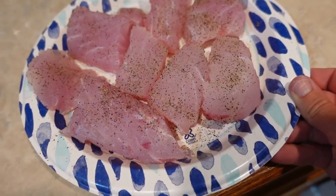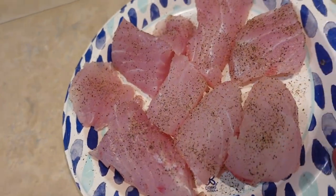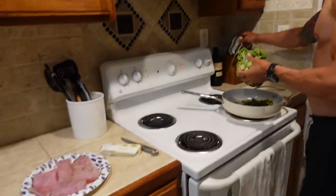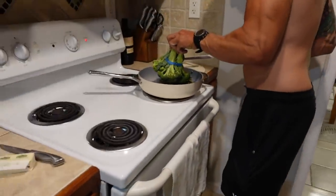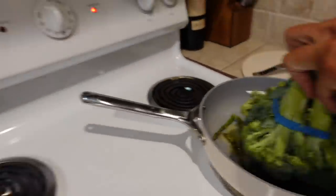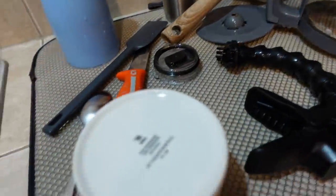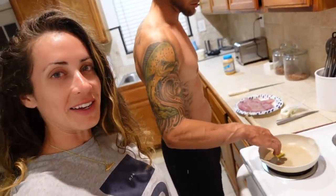What you got on here? Salt, just pepper. Black pepper. Just black pepper? Yeah, no salt. Oh, cool. Jacki doesn't like salt. I like it like that. No, I don't. Well, no, I like a little salt, but not too much. Well, okay, you can sprinkle some. And you're doing broccoli. I just did some dishes. Clean the sink. Lewis is buttering up a pan.